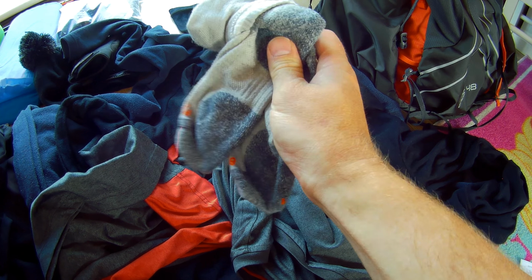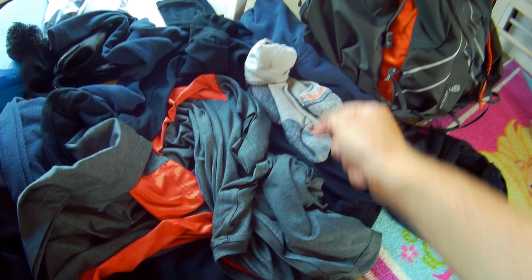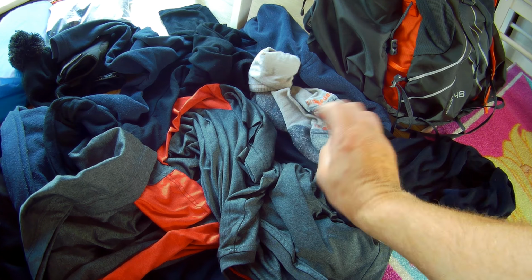Socks, the Bridgedale wool socks, spare pair. They come with a lifetime guarantee, merino wool, really good.